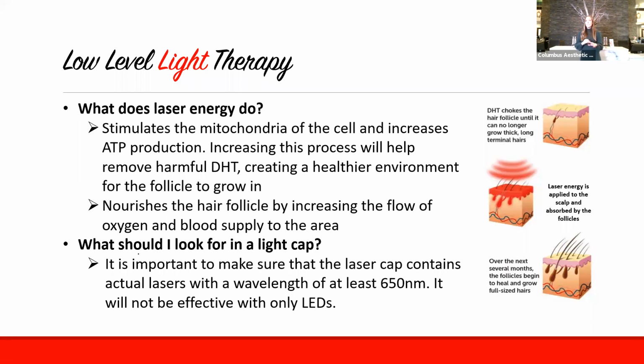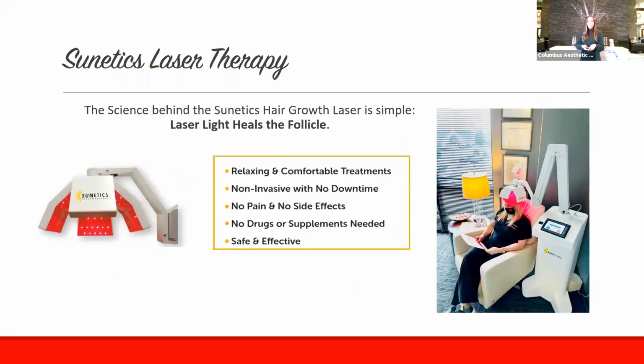LED lights are great for the surface of the skin. They're great with acne, scarring, all of that, but they're not strong enough to get to that follicle. So it's important when you're looking for low-level light therapy that you're looking for something that has true red light. So we are very excited to now offer the Synetics laser therapy here at CAPS.